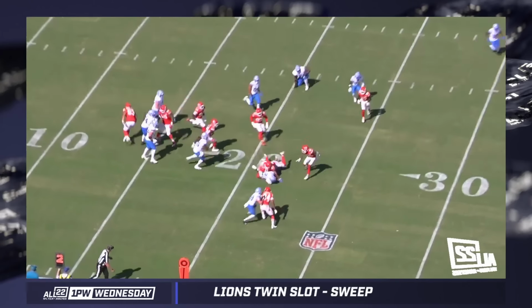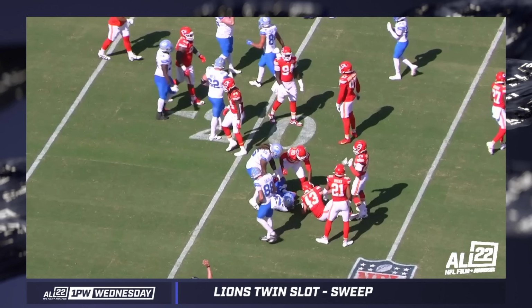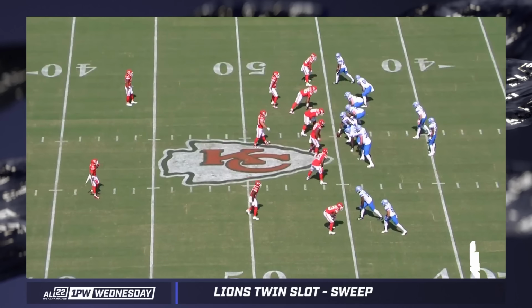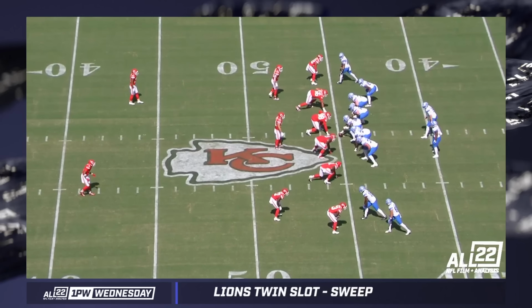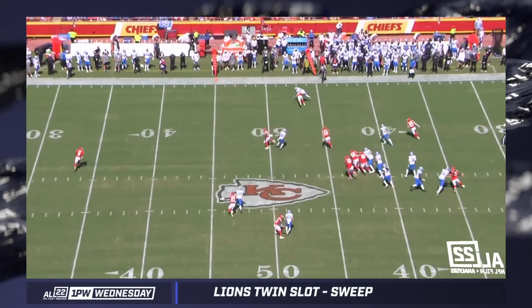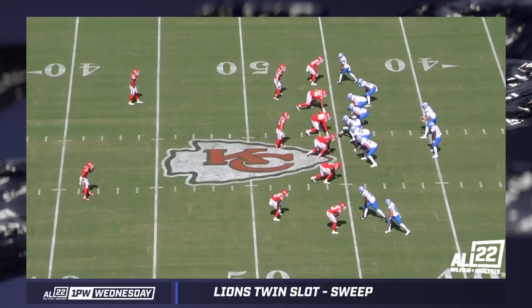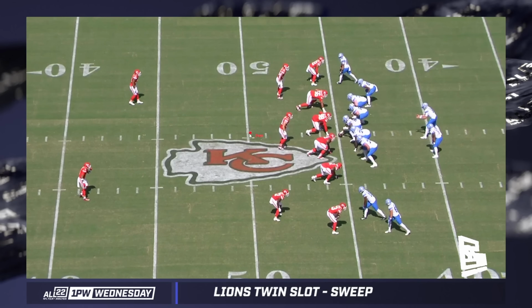So this is the play we're actually talking about. In order to adequately cover it and get you to understand the point that I'm trying to make, and how the Chiefs defend formations differently depending on the alignment, I want to go back in time a little bit. This is actually the second possession. The first time that they saw this formation, this 11 personnel twin slot, obviously the play is flipped here in terms of left-to-right orientation. Now we're right-to-left, but it's the same exact setup.